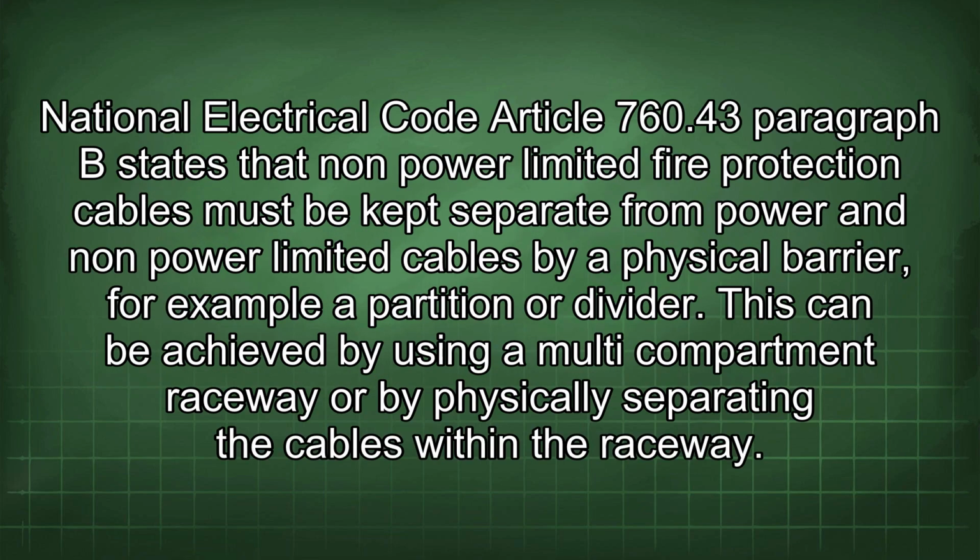National Electrical Code Article 760.43 paragraph B states that non-power limited fire protection cables must be kept separate from power and non-power limited cables by a physical barrier, for example a partition or divider. This can be achieved by using a multi-compartment raceway or by physically separating the cables within the raceway.